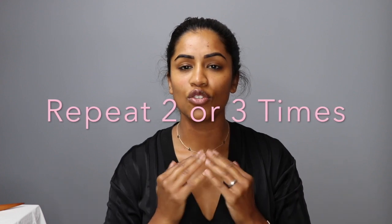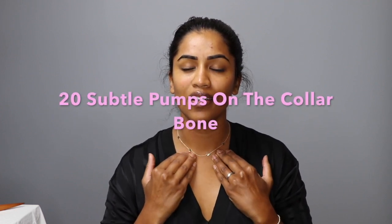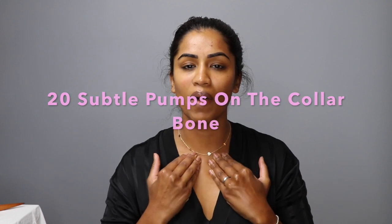So you can repeat this 2 or 3 times. I just wanted to show you the technique and the method that I use, but I want to also end right here by just tapping down 20 times, just pulsing, just to feel the movement. You will be in love with it. It not only increases blood flow, enhances collagen, it is just so therapeutic and just so lovely.